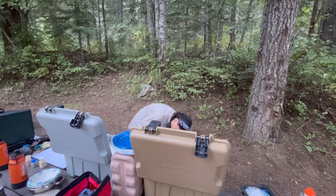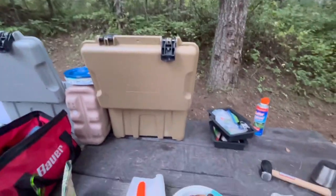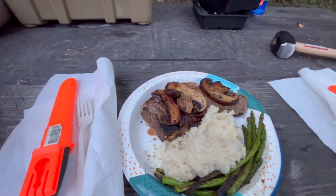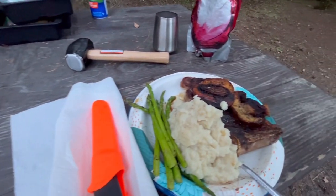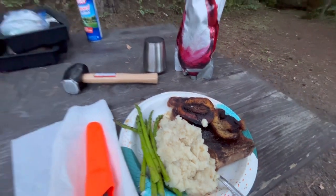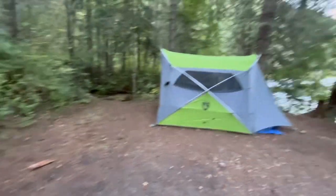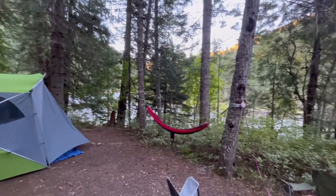Well, Hong, dinner is served. Let's see what we got rolling here. Oh, some New York strip under those portobello mushrooms, a little asparagus and garlic mashed potatoes, right on. And of course, a little red wine. Hong just got her hammock set up, so she's ready to chill.